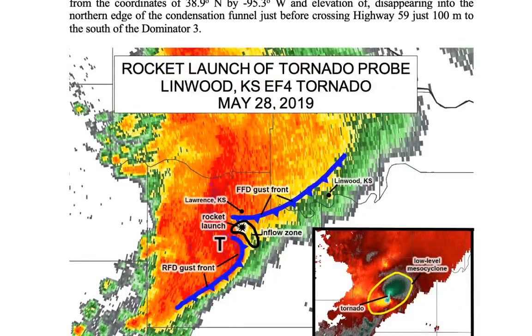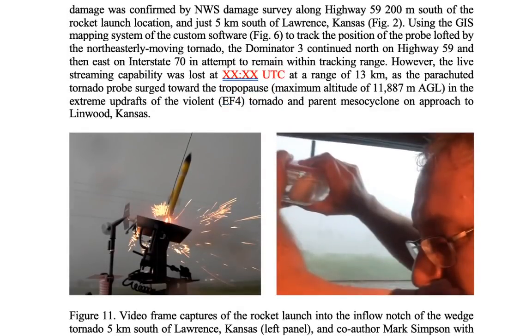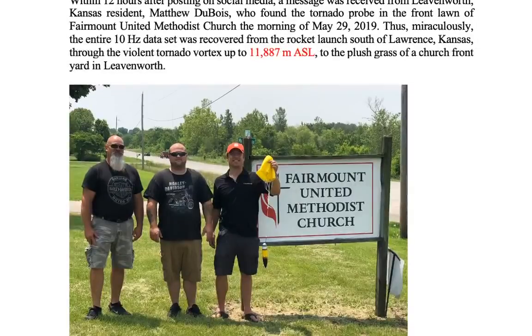This is some radar imagery from Radar Omega as well, showing the location of the rocket launch relative to this HP supercell structure with a very large wet RFD here. Here are some frame captures of Mark receiving the live data with his handheld receiver and the launch itself from May 28, 2019.